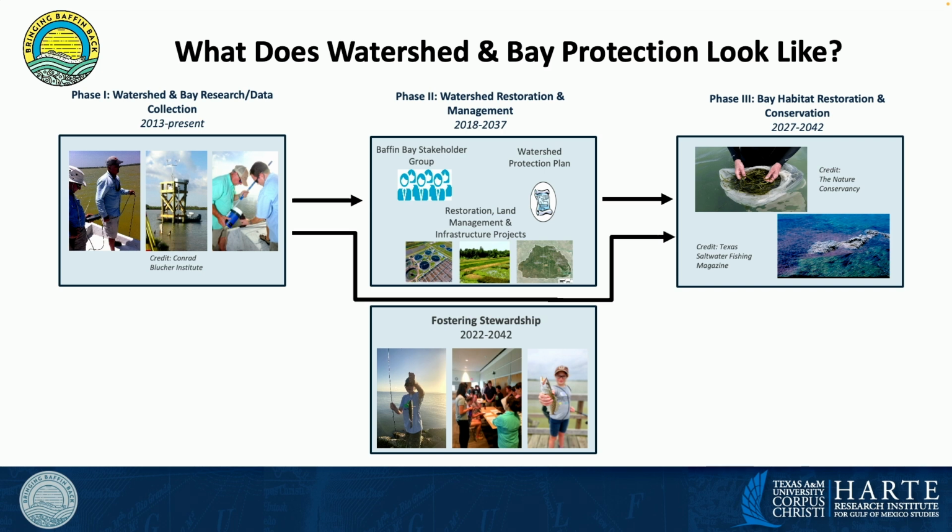We are working on implementing that watershed protection plan that was written in 2022 and accepted by the EPA in 2023. And we're beginning to see some real activity happening in the watershed in terms of restoration, land management, and infrastructure projects. So I'll talk about those success stories more in a second. We're also putting a lot more attention towards fostering stewardship in the greater watershed, especially with our younger generations, with school-age kids and college students. And that's something that we hope will continue throughout the course of this project, but beyond.